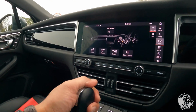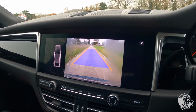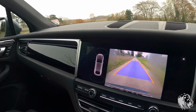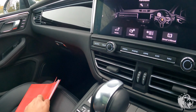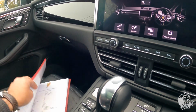Let me just show you the reversing camera. So if you put it in reverse, there it brings up the screen there with an area of where the car is going to reverse to. It also drops that mirror as well. And then here I've got the paperwork folder. As I said, we do this for every car.